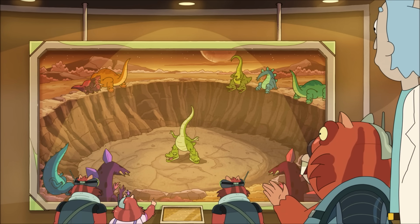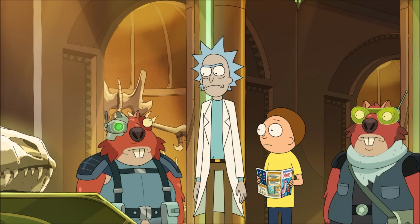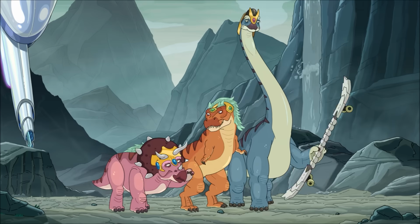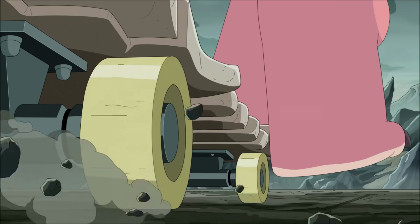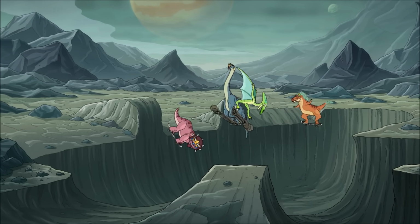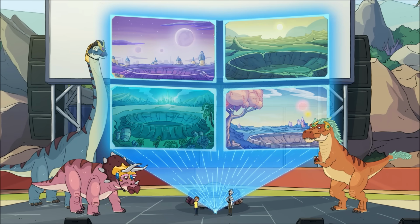Now, meteors all hit the planet, but the species that survived all assume the giant craters were just hangouts for them. One assumes they love skateboarding, and it turns out they actually do when we see this playing out in the post-credits stinger. The Triceratops also dons Thug Life sunglasses, and it's a really cool way to end the episode. Rick arrives at their Q&A and says that they've destroyed all the planets they've visited.